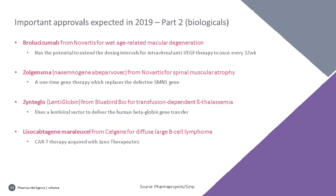Finally on the slide we have Celgene's Lisocabtagene, and that's for diffuse large B-cell lymphoma. However, this is a little bit further off. Filing's not actually due until the second half.